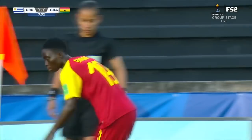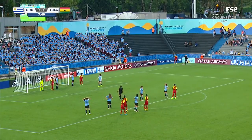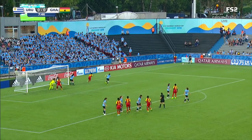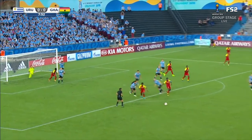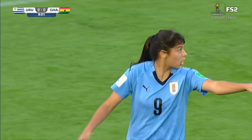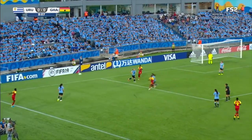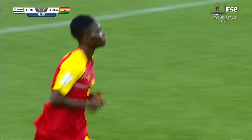Fusena Mumuni, these days with Lepo Stars, but previously she was with the Right to Dream Academy in Accra that produces so many good young women footballers. Mumuni with the corner kick. Uruguay do enough, not fully away yet. Opong. She's stopped by Cecilia Gomez getting back defending. Here's Gomez again, wisely just lets that run out.